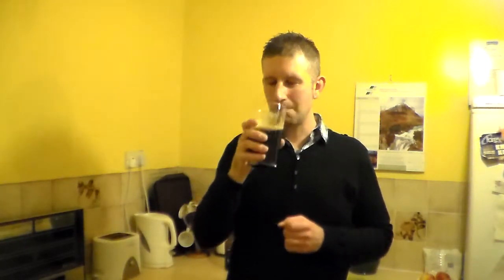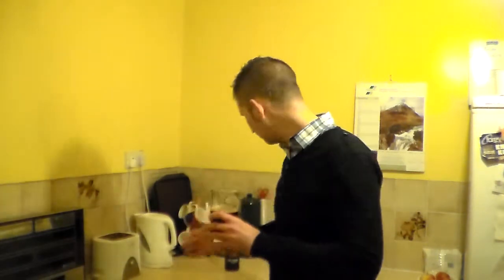A slight bit of carbonation in there. You can't get a massive amount of coconut in it. I really can't taste the coconut. It's just a very different stout. I really like it. I'll fire the rest in there.